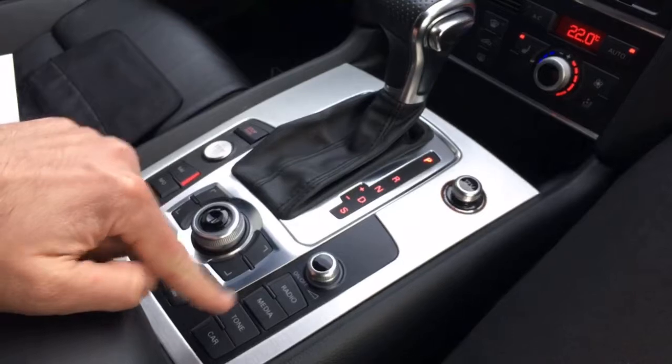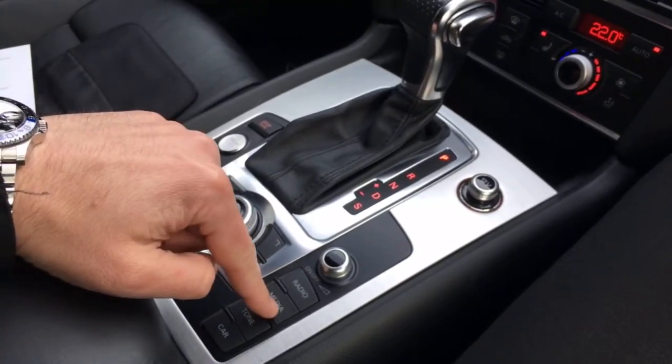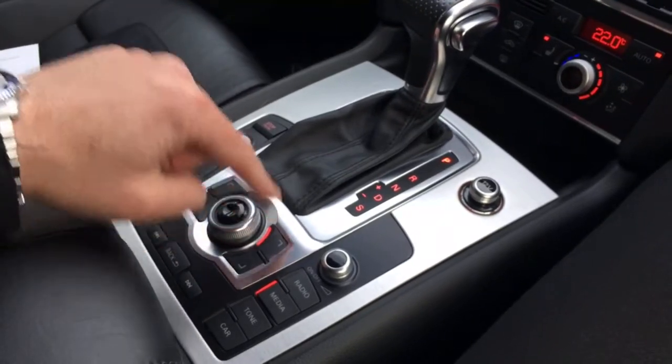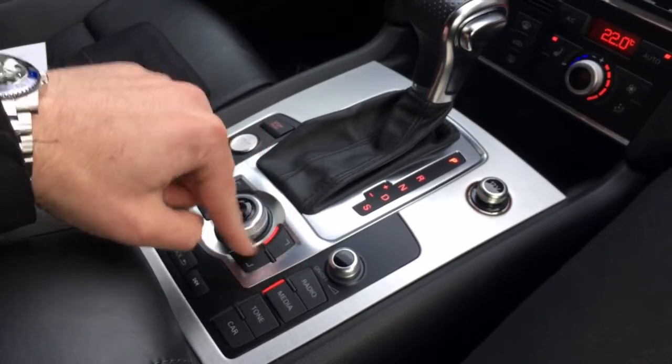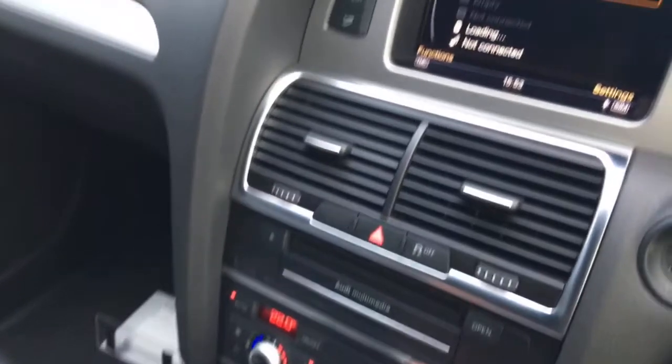If you look here, there are shortcuts to the different screens. So radio, media. While we're on the topic of media, I'm going to press that and come to that in a second. The four corners here correspond to the four points of this screen. So we select the option we want and then select from here. So let's take a look.